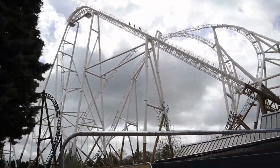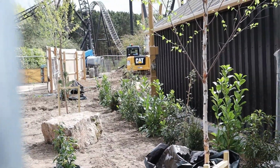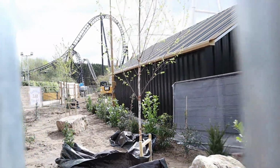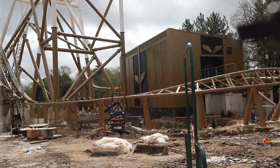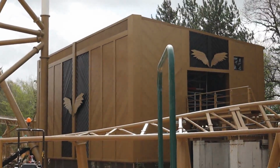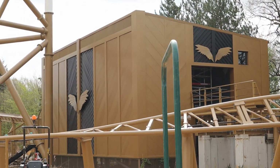It's huge. There's loads of trees and plants being installed. This here is going to be the Hyperia shop. And over towards this side, you've got the station. It's all really taking place. I do like the station though. It looks a bit like the cube. Well, like a cube rather.